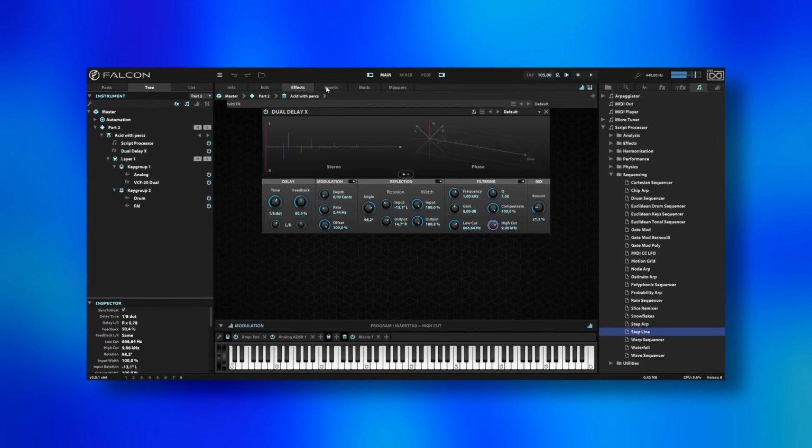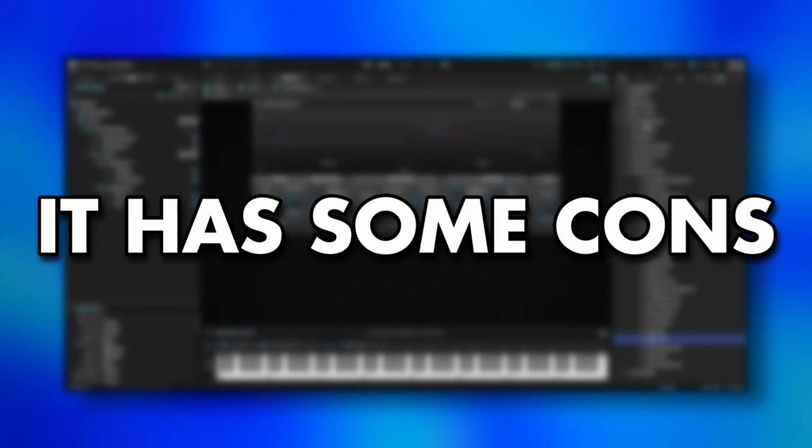Okay, this synth has everything. It has a lot of amazing features, but also it has some cons. So I'm going to tell you if it's worth it for you or not. I know there are a lot of reviews, so I'm going to concentrate on my favorite stuff for the pros, and later in the video I'm going to talk about the cons.